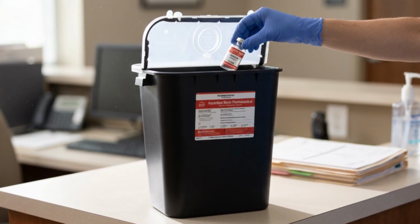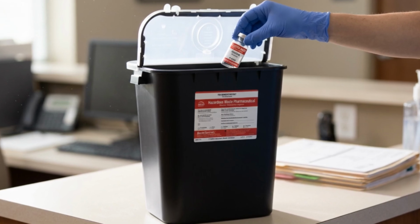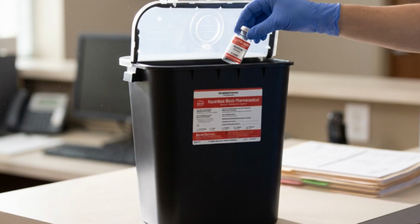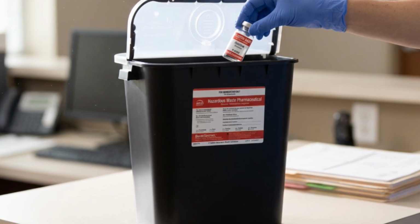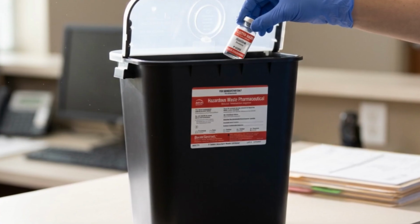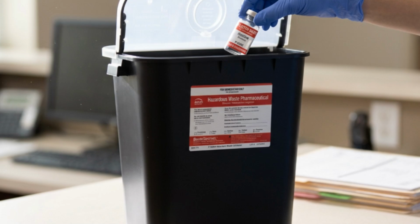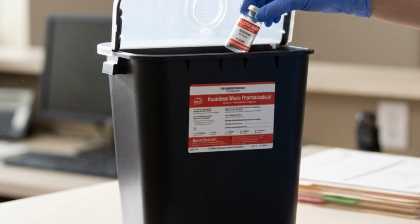Important note on P-listed waste. P-listed drugs are classified as acute hazardous waste, which carries stricter handling and storage rules than U-listed or D-listed waste. Any container, gloves, PPE, or materials contaminated with P-listed residue must also go in the black container. This includes empty vials, used syringes, IV tubing, and any absorbent materials that contacted the drug. Arsenic trioxide specifically requires its own separate black RCRA container because it cannot be combined with other P-listed waste.